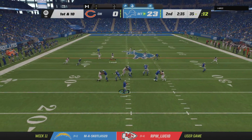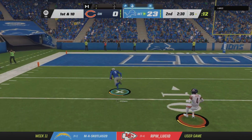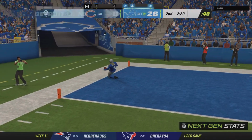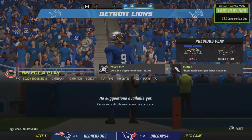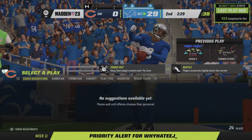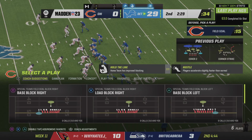On 1st and 10, Crocker. He's airing it out for Williams. Oh, this is taken in. It's complete. Touchdown, Detroit. Jamison Williams, 65 yards. And the Lions are able to strike quickly to add on to their lead.